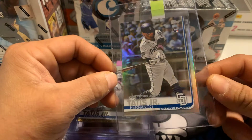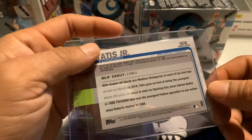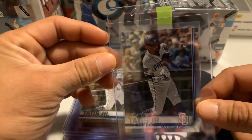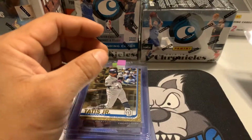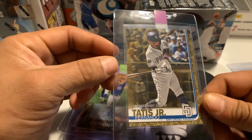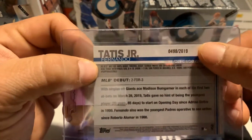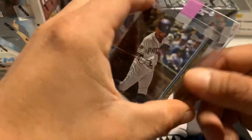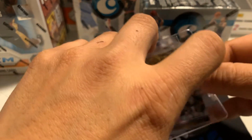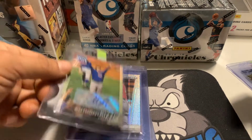My first card here is this refractor of Tatis Jr. from Topps Update Series. That is one of the first cards that I'm going to send in. I've been wanting to send that in for a while. The second card here is another Tatis Jr. Gold. These are the rookie debuts, Update Series number 2/2019. If you guys are wondering what these are, these are just sticky notes I put on there. It's just easier for the grader to pull them right out of there. That's all those are for.